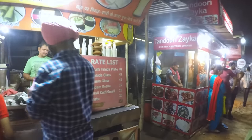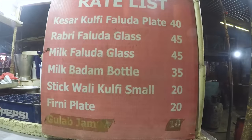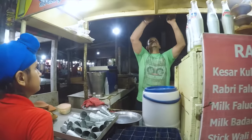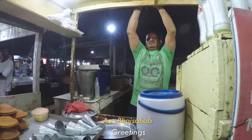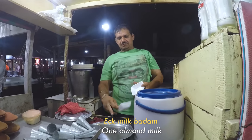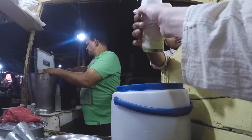All right, check it out. Milk badam bottle, only 35 rupees, exactly half a dollar. All right. Badam milk. Thank you.